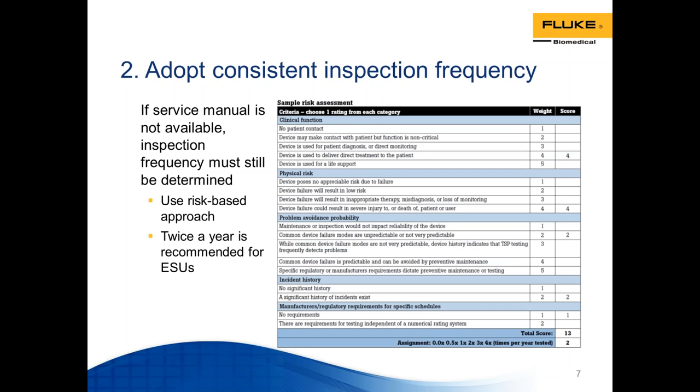So to determine that, you might use something like this, what you see here, a risk-based approach. When we use this approach, the column called score is summed up, and at the bottom you'll see the total risk score on the row above the last one. Twice a year is what's recommended for electrosurgery units, and twice a year is what we came up with in this. The 13 or higher means twice per year.